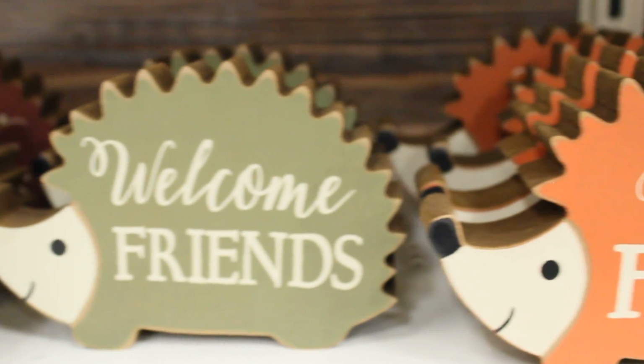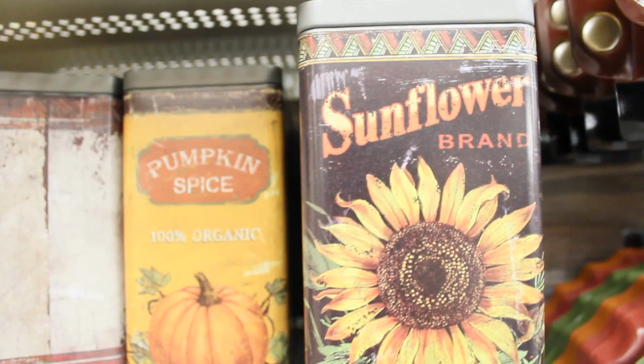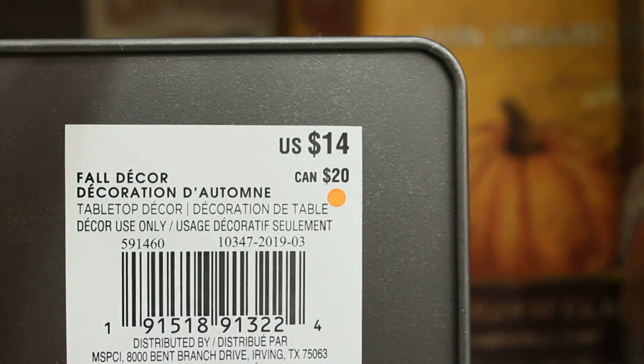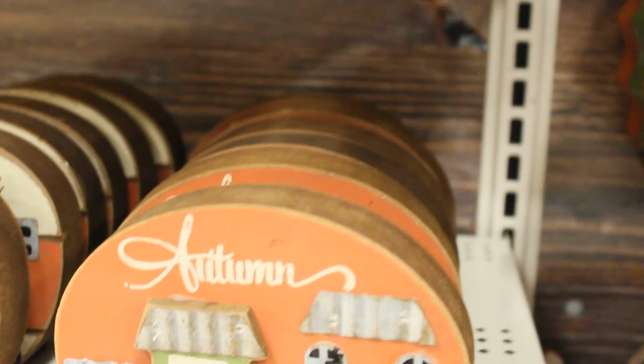I thought they were cute though. I guess porcupines must be a thing. I don't know. They just brought a smile to my face for sure. And I think that these tins are super adorable. When I had my flea market booth, it reminded me a lot of things that I would find, like vintage tins. They were $14 each if you like to decorate with vintage finds.